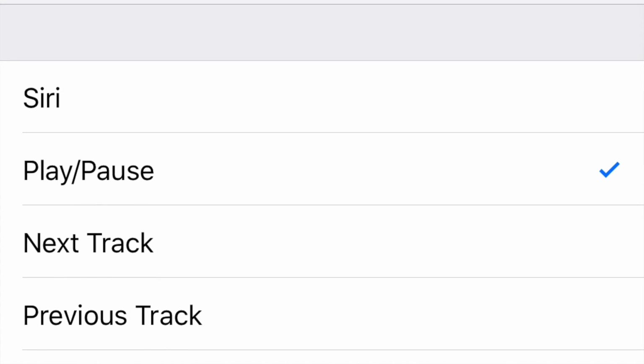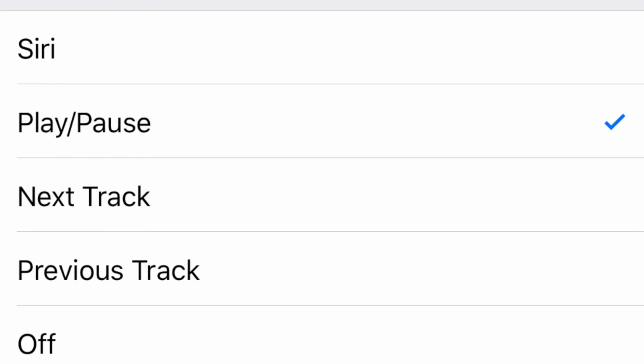So maybe you don't rewind music very often, maybe you just skip. Then you could have the right ear for skipping and the left ear for Siri, or the left ear for play pause, or vice versa. They have lots of options now in the settings for you to tinker with your AirPods, and this is even something I suggested in the Series 2 version of AirPods. They literally did what I was hoping they would do. That's great, and I'm very happy with it.